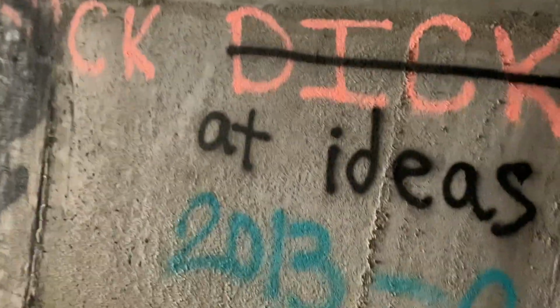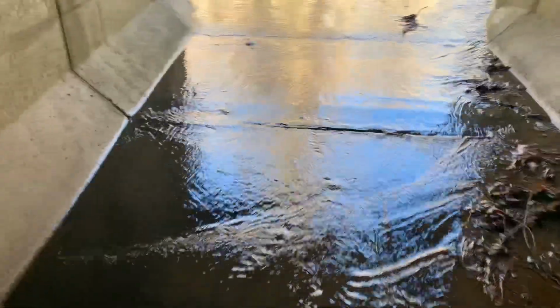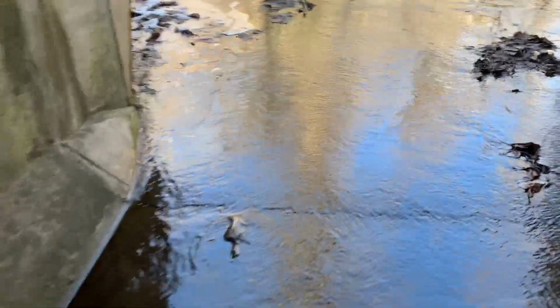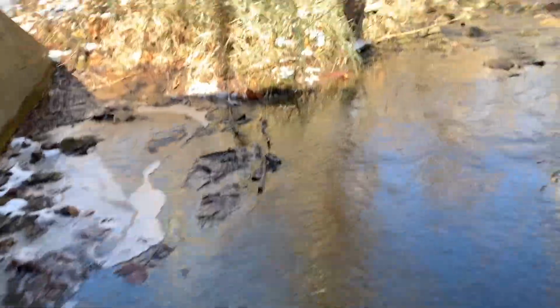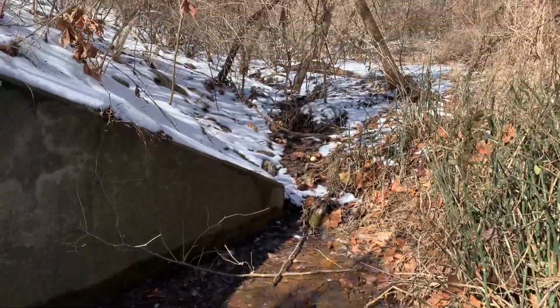We got some more graffiti, but I don't know what it says. It's just random repeats of words. I suck at ideas. 2013 to whatever that says. Yeah, weird face. Looks like the creek splits, guys. So I'm gonna go straight because the creek on the left doesn't look that interesting. It's tiny.